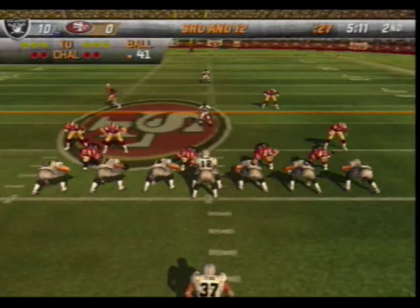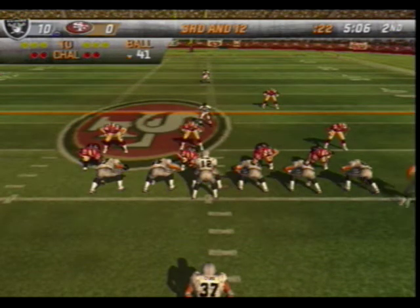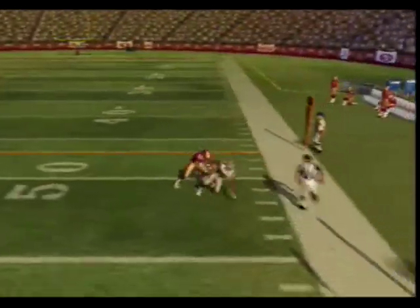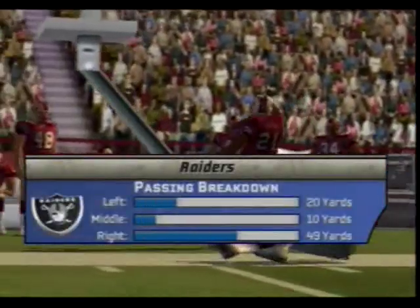The 49ers come out in a dime package. Throwing. He finds his man. You don't run a pattern short of the first down on third down.